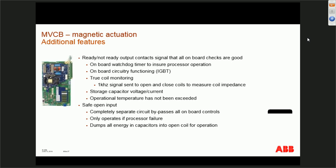If the temperature inside the system starts to increase, the EDT board will actually decrease the voltage that it keeps stored on the capacitors to prevent the capacitors from bulging as the inside of the equipment gets hot. And this would be for an extreme type of environment.